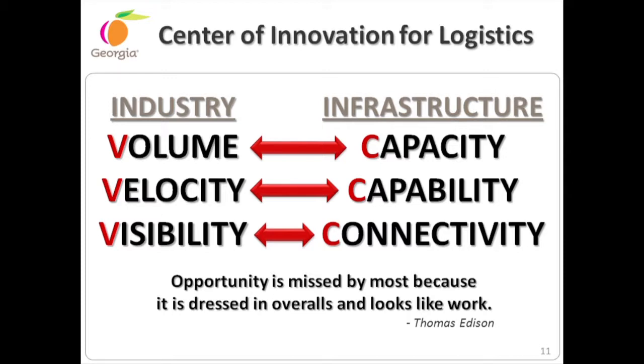And then if I take that over to the infrastructure side and what a state does, well, do we have the right capacity to handle that volume? We talked about T-SPLOST. How do we keep up the roads at the place they need to be? Do we have the right capacity from a velocity perspective? Do we have the capabilities? Are the roads capable of moving at the pace that industry wants to move it?